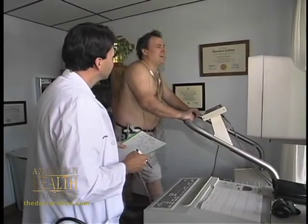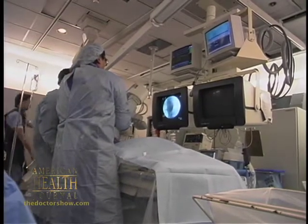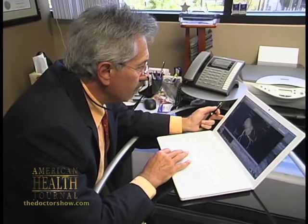In the past, it used to be a stress test. In the past, it used to be sometimes right away to the coronary arteriography. But now we have this test.